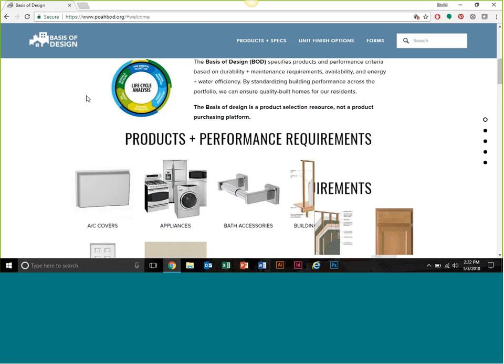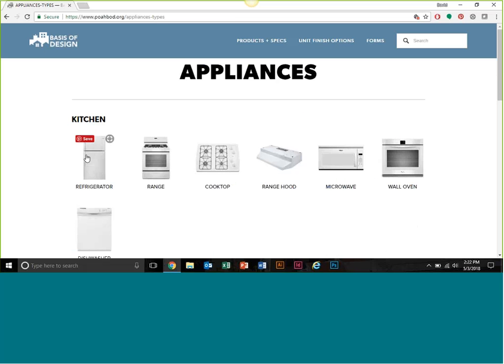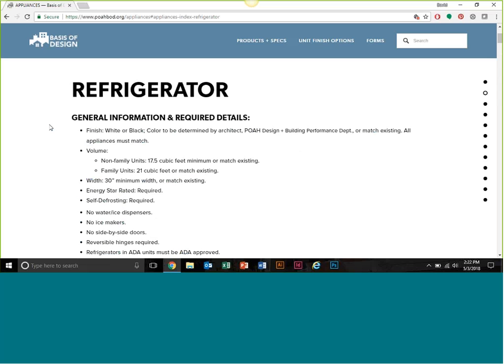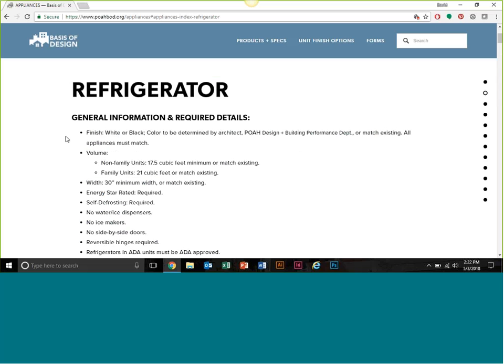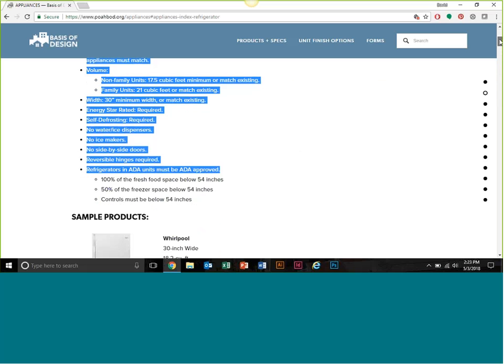And then we also have other specifications that are more performance-based. So I'll run you through some of our appliances. I'll look at a refrigerator. And these are performance-based, which means as long as you hit this list, it's good in our mind.